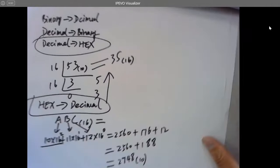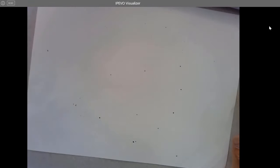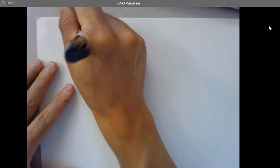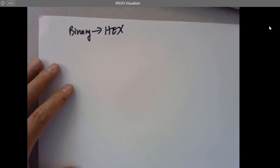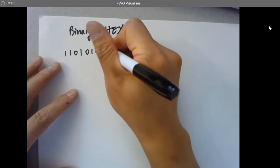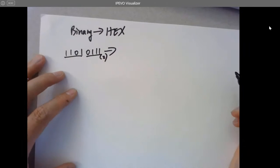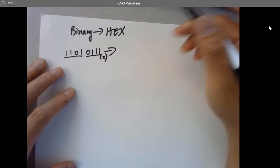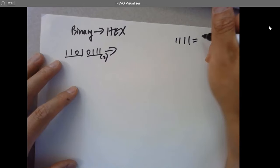What about anything else? Yeah, binary to hex, hex to binary. That's important. When you're programming the microcontroller, you're going to use it a lot. Binary to hex. So we group them in fours, the 4 digits every time. So for example, 1101 0111, that's a binary number. Convert to hex, we look at 4 digits every time, because a hex digit carries out after 15. 1111 equals 15.